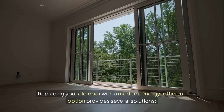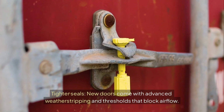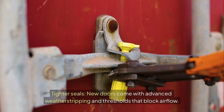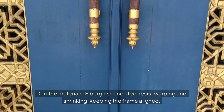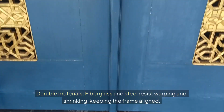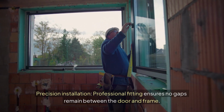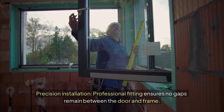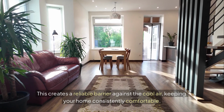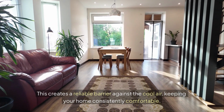How door replacement prevents drafts. Replacing your old door with a modern, energy-efficient option provides several solutions. Tighter seals. New doors come with advanced weather stripping and thresholds that block airflow. Durable materials. Fiberglass and steel resist warping and shrinking, keeping the frame aligned. Precision installation. Professional fitting ensures no gaps remain between the door and frame. This creates a reliable barrier against the cool air, keeping your home consistently comfortable.